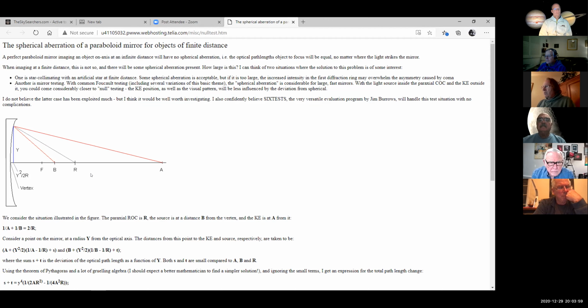So I think he used the lens equation. So that's what you see here. This follows straight from the, can you see that highlighted in blue? Mm-hmm. That's basically the lens equation that you get. 1 over A plus 1 over B is 2 over R. But I'm not sure if that even holds.